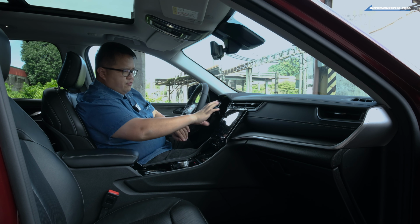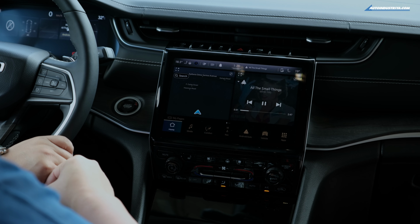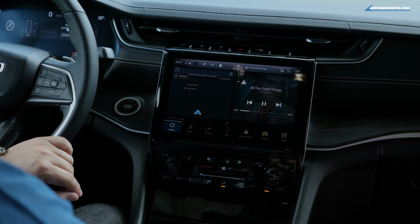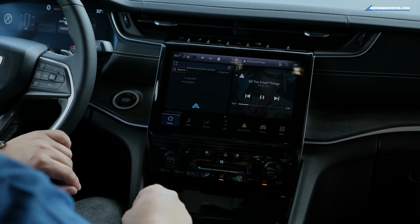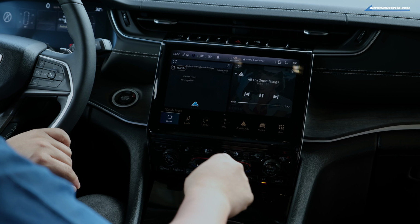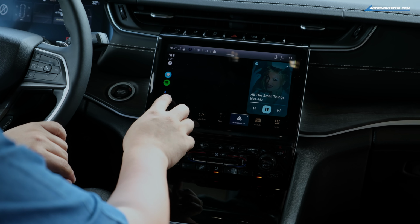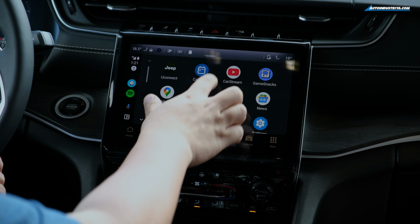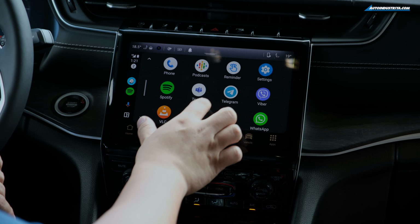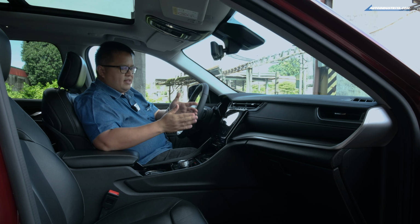Now, here on the screen, you do have all the functions of the vehicle that you can control right here, with some redundant controls there. So right now, this is the home view. I'm listening to Blink 182. The home view right there. So let me go to Android Auto. This is your Android Auto system, right? So when you go there, the response is actually really good. This is one of the things that they really want to highlight with the Jeep Grand Cherokee.